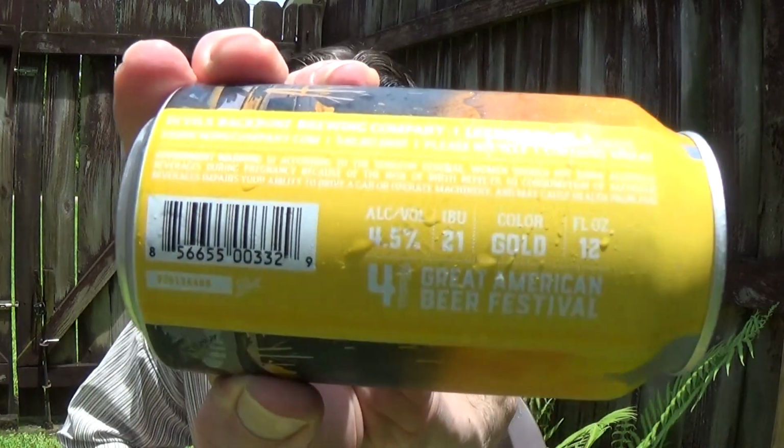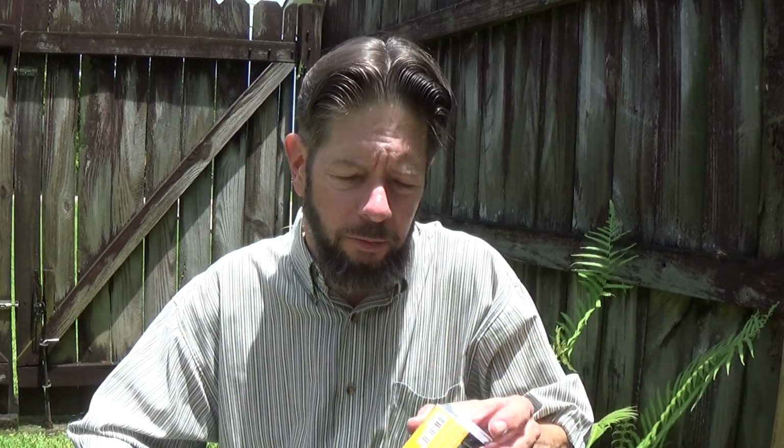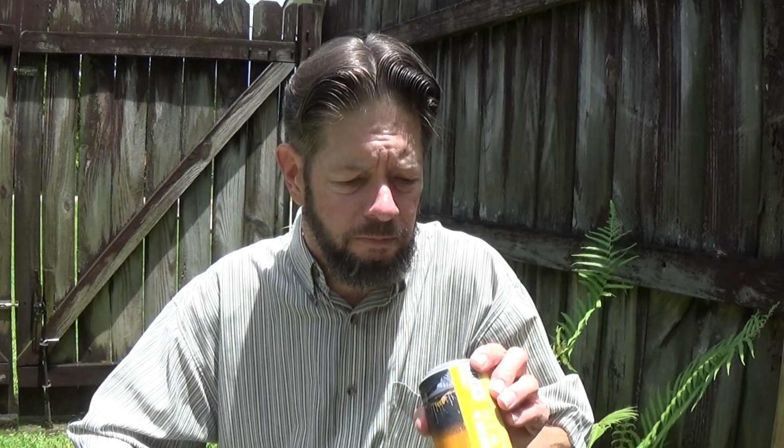4.5% alcohol, 21 IBUs, 4 medals at the Great American Beer Festival. Introduced in 2008 when the company Devil's Backbone was started. We don't get their beers in Louisiana, but he said around Virginia Beach, Newport News area, Norfolk, Virginia, it's all around. Well, not this one so much, but their brown one, the Vienna Lager. But you can get this in the stores.